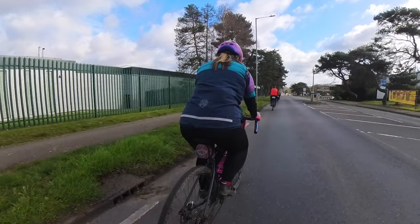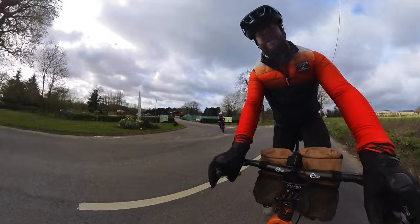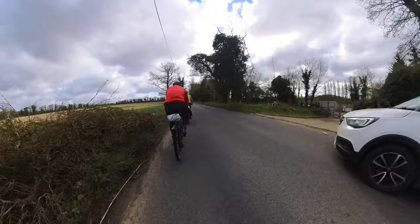Okay, so let's start with the basics. The Peddars Way officially runs from Nettleshall Heath to Wells next to the sea, or some say Old Hunstanton. As you can see, we're starting from Thetford, which is just a few miles down the road from Nettleshall, purely for logistical reasons, and it seems to be where most people start the ride.